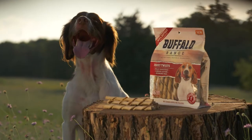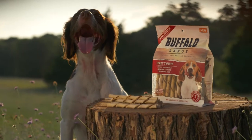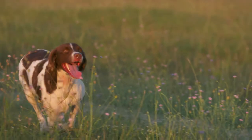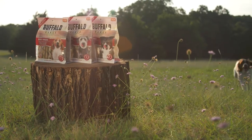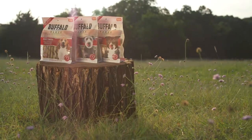Out here, treats are made with 100% grass-fed buffalo, which is leaner and tastier than beef and has no added hormones. It is the tasty chew you can feel good about giving your dog, available in twist, braid, or bone. Welcome to Buffalo Range.